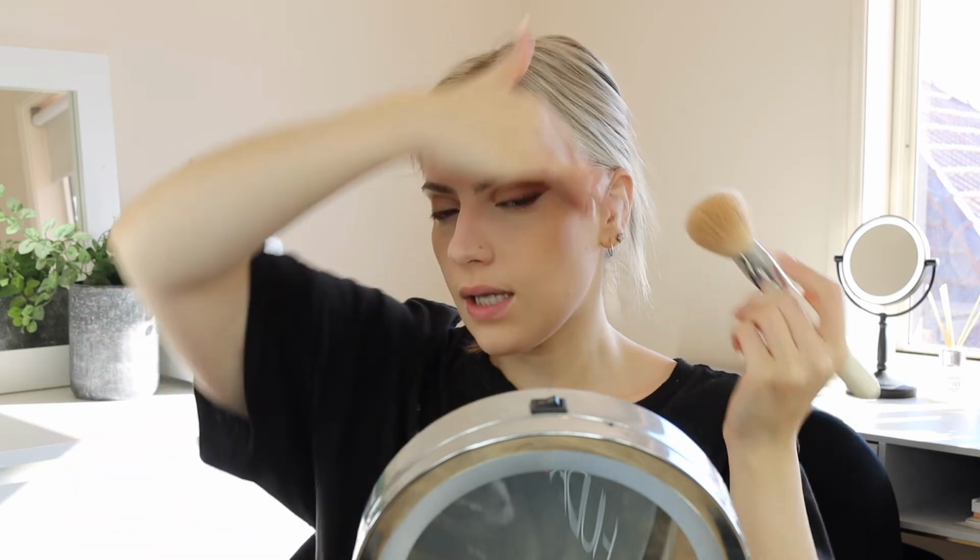Okay, just to make sure that's all blended out, I go in with my JH02 brush. Just blend it all out properly. Make sure it's all set and good. I don't do a very bronzed face. Unless it's for a daytime look, I don't do it.